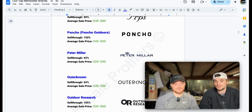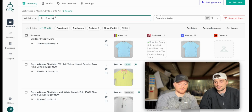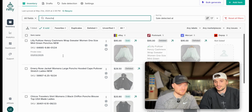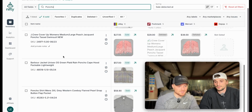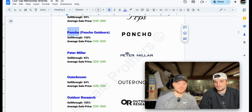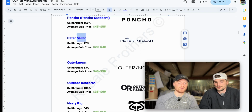Of all brands, they still sell quick. Ponchos. Cool. Anybody seen those? I get ads constantly for ponchos now. I don't know why. This is probably going to not pull up correctly because it's ponchos also. Yeah, it's pulling up actual ponchos. We've only found one poncho thing, and it sold. The one we found sold for like, what, $50? Yeah, something like that.